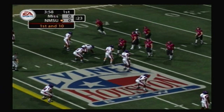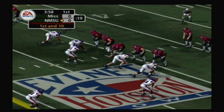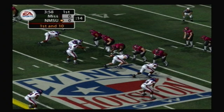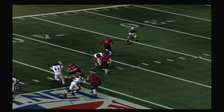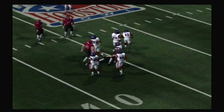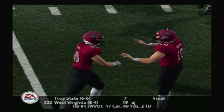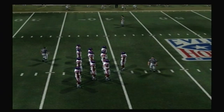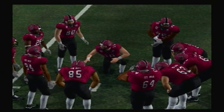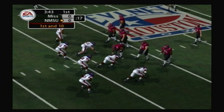New Mexico State lines up in a shotgun set. They go with the option. Big opening. Tackle. They go with the option and pick up the first down. And that was just good instincts. You have to know when to pitch it or when to keep it. Yeah, and in that situation, the quarterback knew he could pick up the first, so he kept it himself. Very good decision. It's first and 10, ball on the 43-yard line.